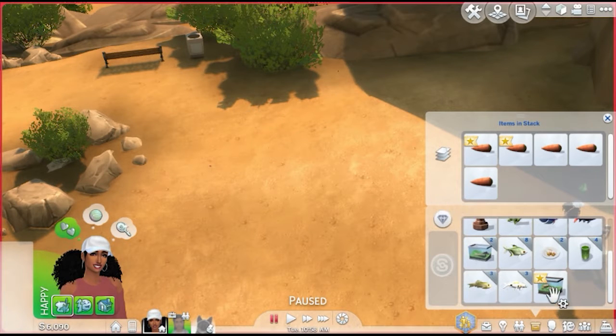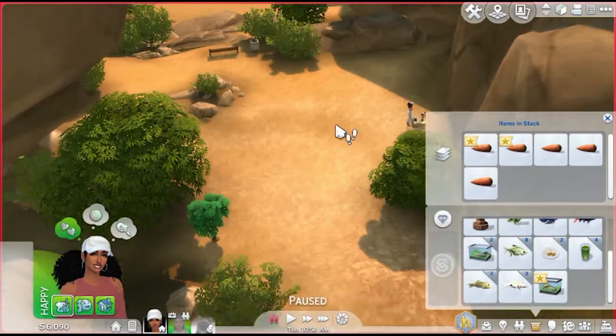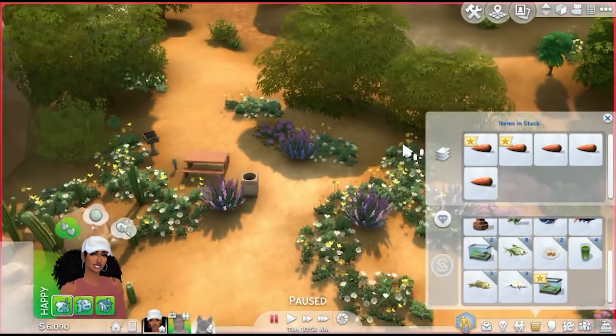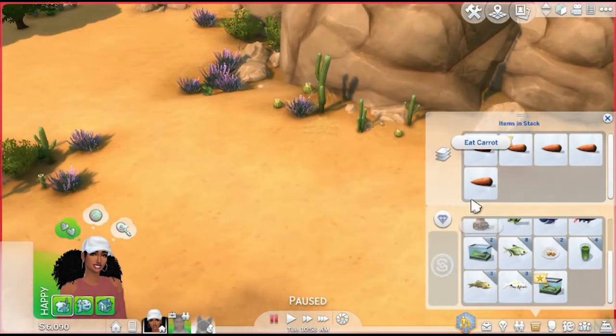Breed frog. Oh, what did we get? Well, we got a $25 frog, and it's rare. Maybe we could breed it with this one. Well, wait, but this is rare too. Maybe we can keep this one. Even though we have a cat, I still like keeping frogs as pets. It's different. Okay, we're going to keep that one. All right, let's go back to our favorite spot.